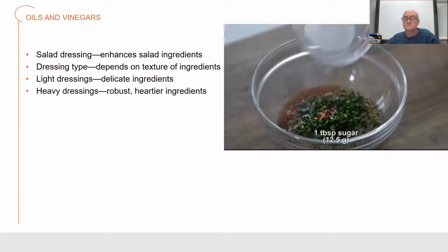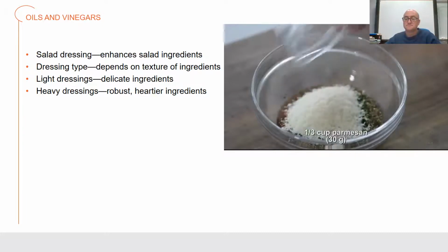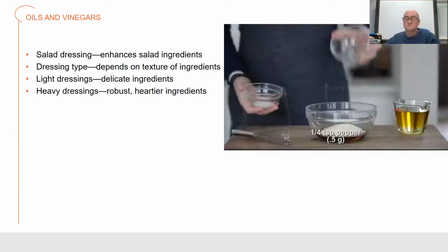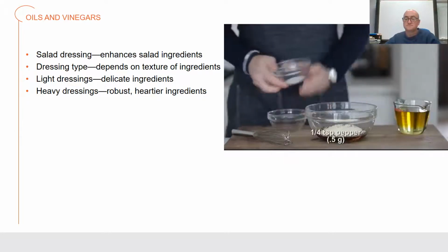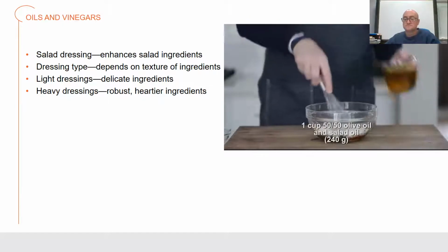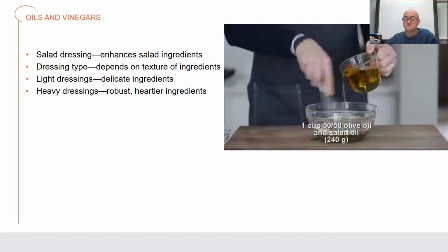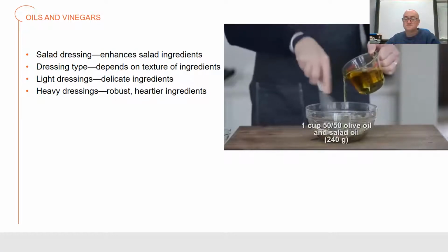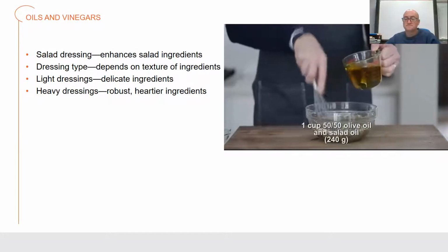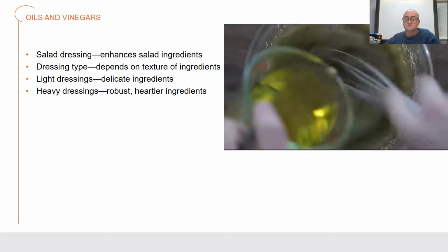Next, some crushed red pepper flakes, some sugar for some sweetness. We're of course going to hit it with some finely grated Parmesan cheese. We want to season it up with some fresh cracked black pepper, some sea salt, and then it's time to emulsify this vinaigrette. I'm using a blend. It's just 50-50 olive oil and safflower oil. If you have another healthy oil that you like to use, perhaps it's avocado oil or algae oil, totally up to you, but try to make it neutral in flavor.